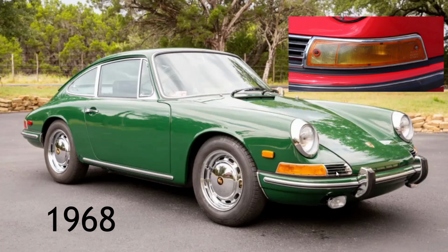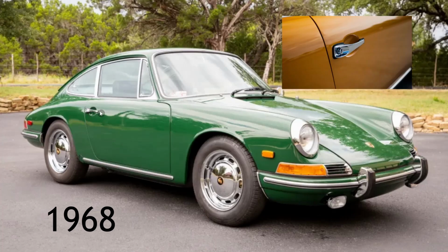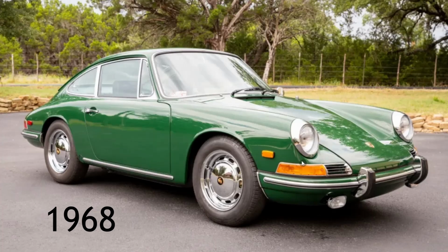This has a longer hood grill, and then it also has the 2-bolt turn signal up front, which is a short wheelbase feature. And then the other thing you're going to look for is this other door handle, which is a bit wider, I'd say, than a 67. And those two in combination will only be on 68s.